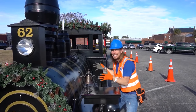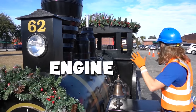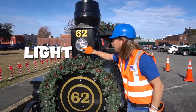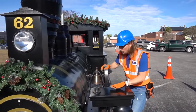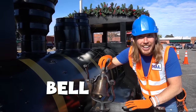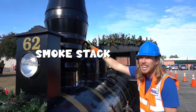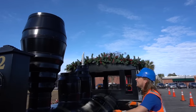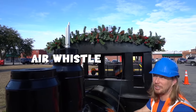It's awesome. All right, this is it. This is my favorite part of the train. This is the engine. This is what pulls all of the other cars in the train. Of course, we gotta have our light up front. It's gotta be nice and bright so we can see at night. And look, we've got a bell. That's really cool. And look, it's the smokestack, and that's where all of the steam comes out. And look, we've got an air whistle. I can't wait to try that out. That's gonna be really cool.